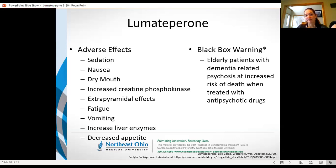There were a couple of severe adverse effects. There were 2 patients that had to discontinue because of severe adverse effects in the lumateperone group. One had orthostatic hypotension. So this wasn't seen in many patients, but it did result in discontinuation for that 1 patient. And then another patient experienced a seizure. However, it was noted that this patient did have pre-existing risk factors and a history of a seizure disorder ahead of time.